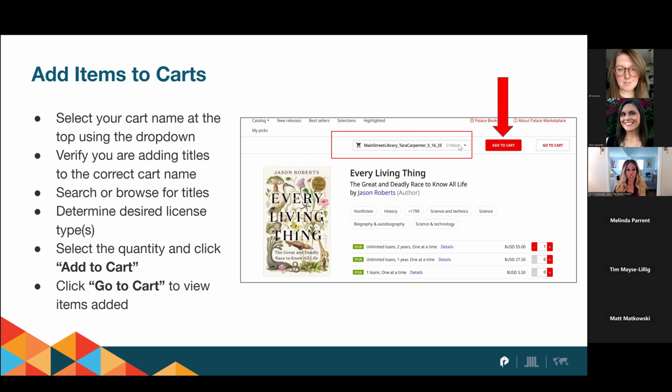As you're starting to purchase content from the Palace Marketplace, you're going to have various cart names. One could be Jane Smith romance novels. The next could be Jane Smith mystery. The next could be Jane Smith thriller. And so you're going to want to click on the drop down here just to ensure that any titles you're adding are going directly into the cart that you would like to make that purchase from. So you've done your searching and your browsing.